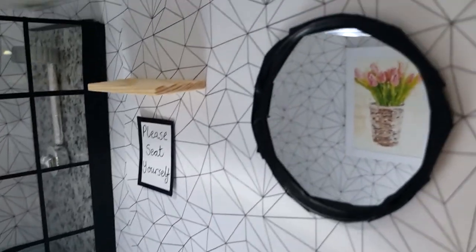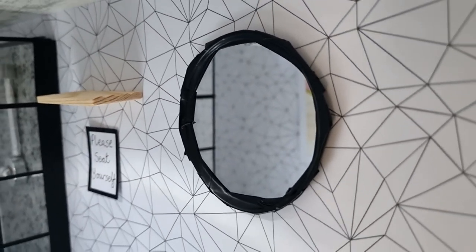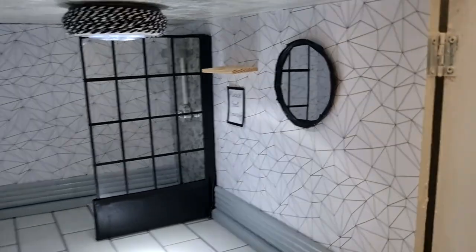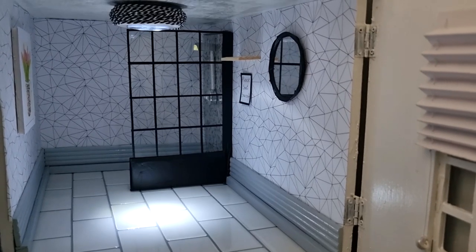And then I got this mirror. It's just a compact mirror, and I've just wrapped some of that black tape around it so it all sort of fits in together with the scheme of the black and white, with a little bit of grey.